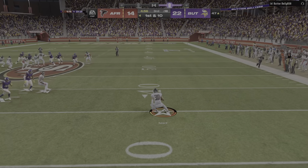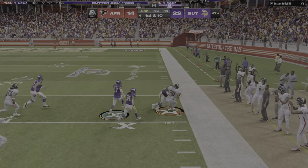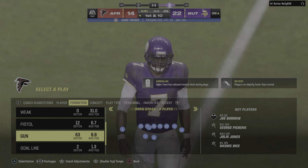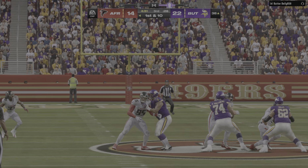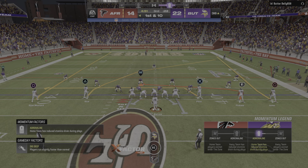Oh, he tries to force it in, and it's intercepted. Picked up by Jesse Bates. So it was a drive that had real promise here to begin the third quarter, but ultimately derailed by the INT. And that was the position you wanted to be in, coming out to start this third quarter, get a nice drive going, looking for the end zone. Possibly got a little bit too greedy right there.